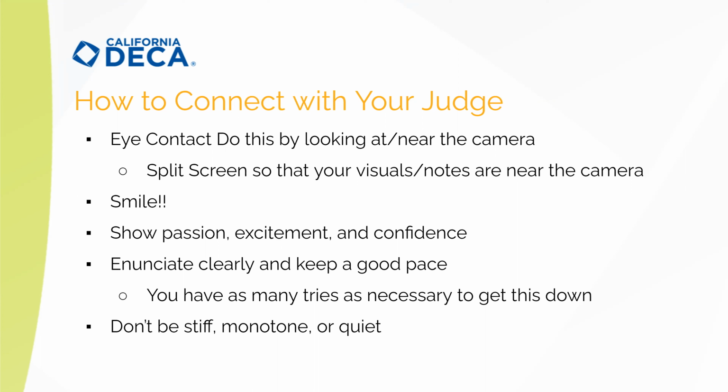Now, it may not be the easiest to try to look at the camera the whole time if you're trying to look at your screen for your visuals or to see Zoom. So what you can do is to split screen your computer so that whatever you need to look at, like your visuals that you're screen sharing, are on the top half of your screen if the camera is above your screen. This will force your eyes to be closer to the camera and more closely simulate eye contact.